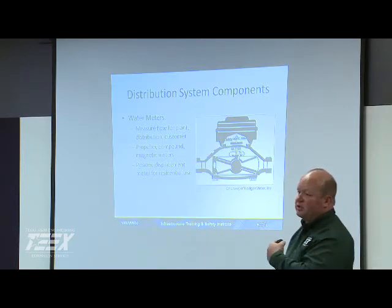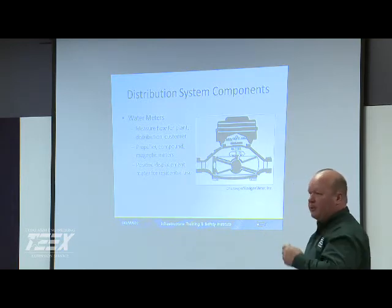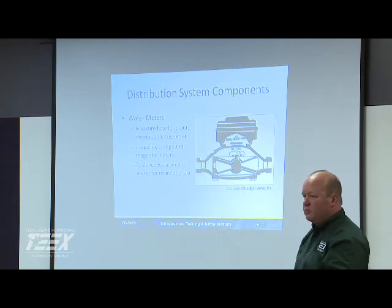Are you able to test the compound meters? No, we don't. You send those off? Yeah, if it's a big one, then we either send it off, or if it's open up, we just go ahead and replace it.